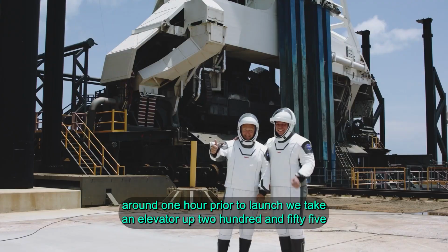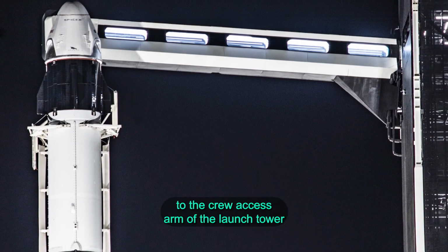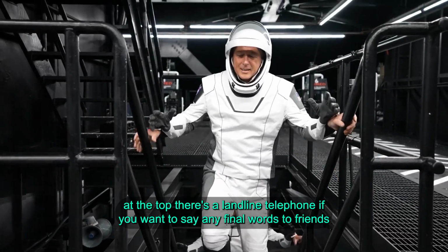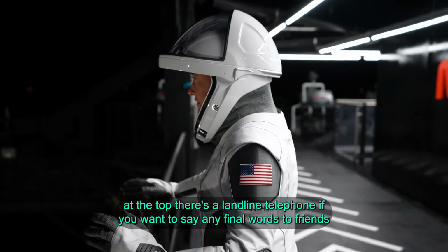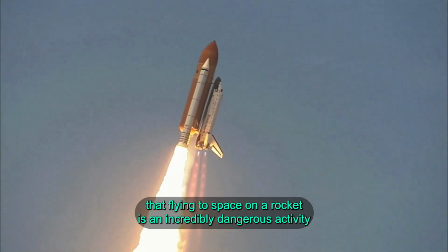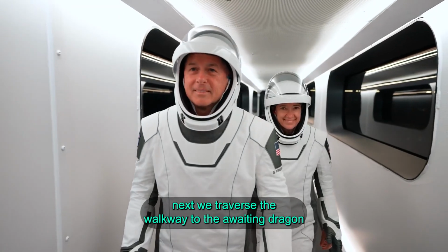Around 1 hour prior to launch, we take an elevator up 255 feet to the crew access arm of the launch tower. At the top, there's a landline telephone if you want to say any final words to friends and family. Just a reminder that flying to space on a rocket is an incredibly dangerous activity. Next, we traverse the walkway to the awaiting Dragon.